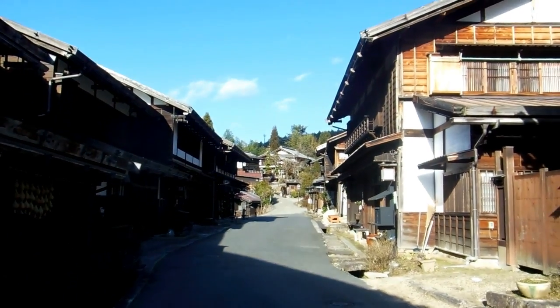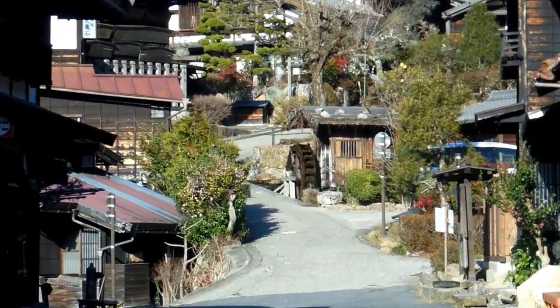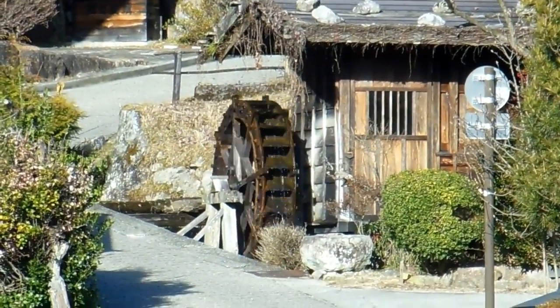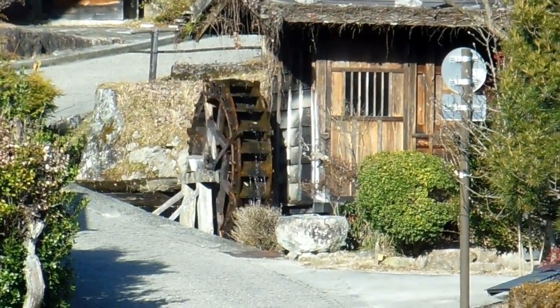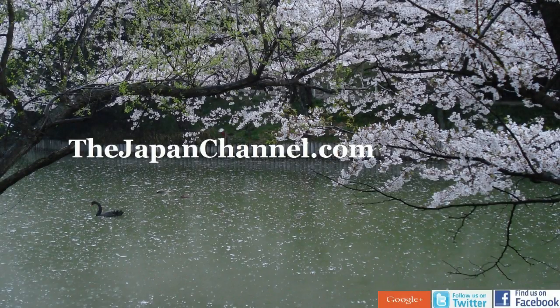But if you get to Japan at any time and you have the opportunity to see parts of the Nakasendo, then we highly recommend it to you, because it really is an amazing experience to walk along these paths that have been walked along by so many people over the years. It's quite an amazing experience.